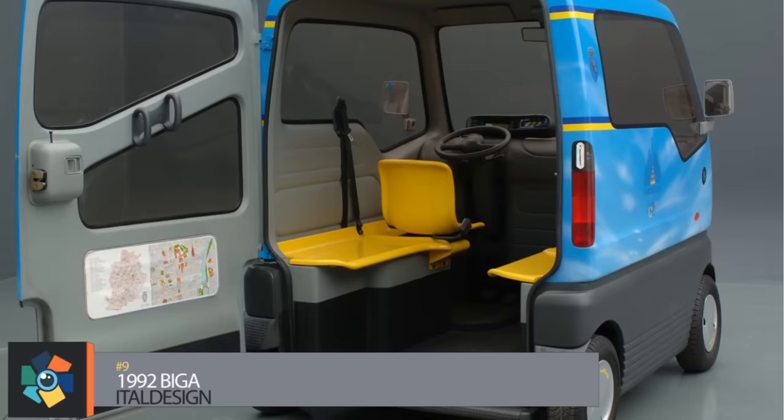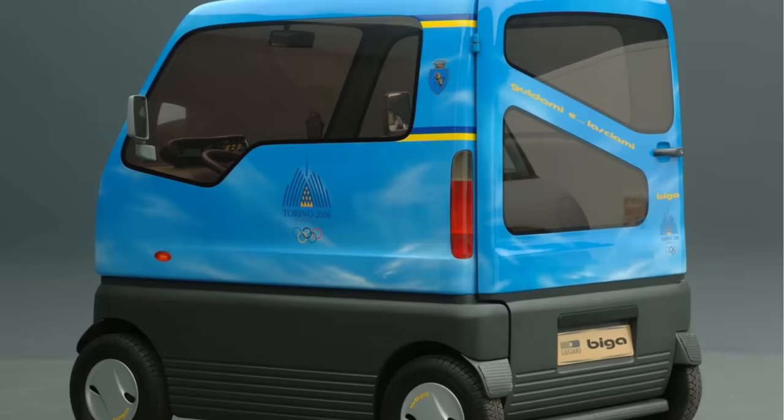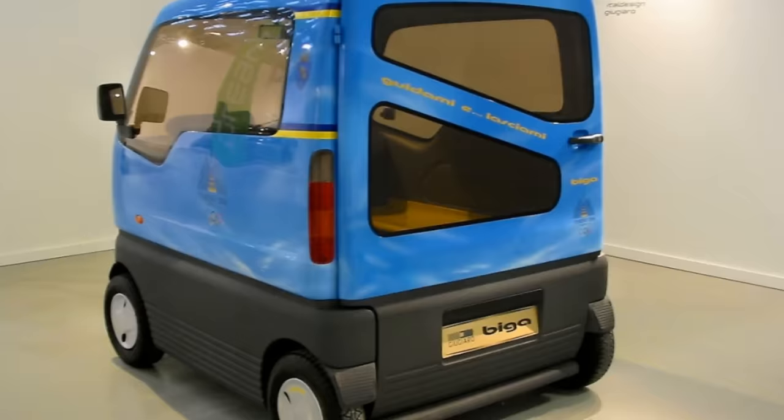Number 9. Designed originally on the theme of cars for the year 2000 and debuted at the 1992 Turin Motor Show, the Biga is a very interesting concept. Cut down to bare essentials, this minimalistic vehicle wasn't made for everyone to own. The Biga was made as part of a project aimed at traffic management.